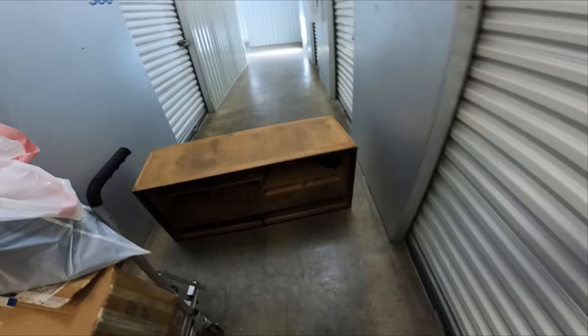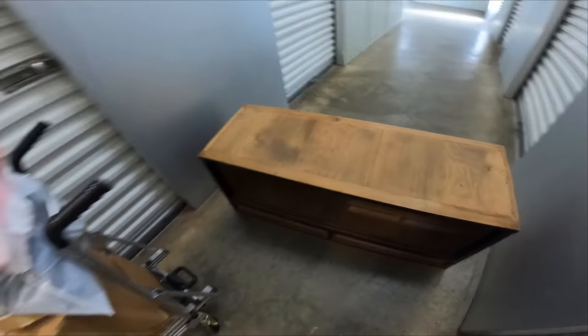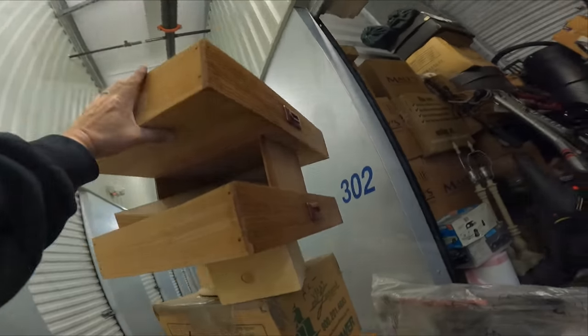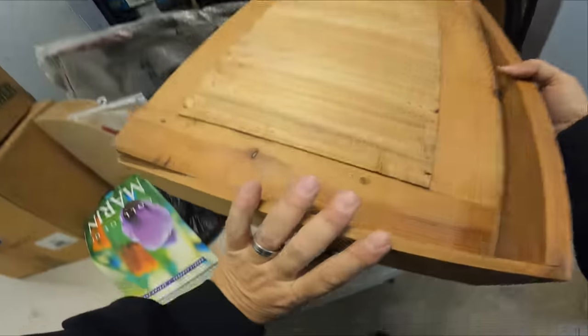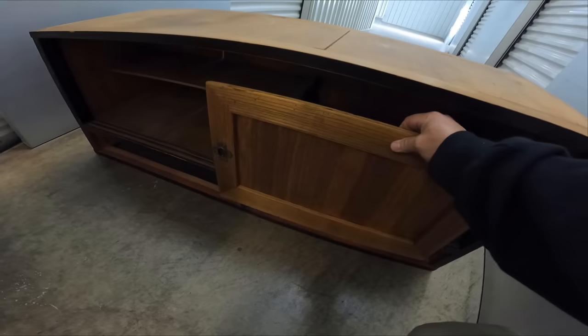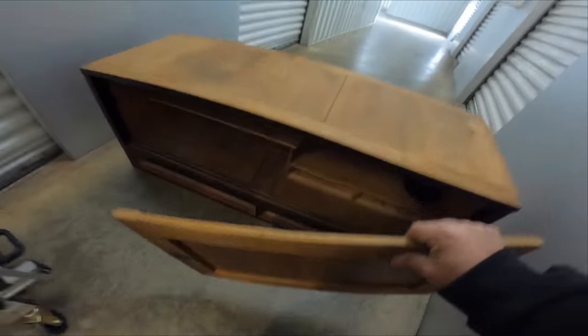Okay, that's a nice looking piece. It's a little rickety, not too bad. These drawers go with it. The drawers look older. And then this is a panel. Yeah, this sits right in the front here, right up in here. That's pretty nice. Yeah, I like that. I think that would sell.